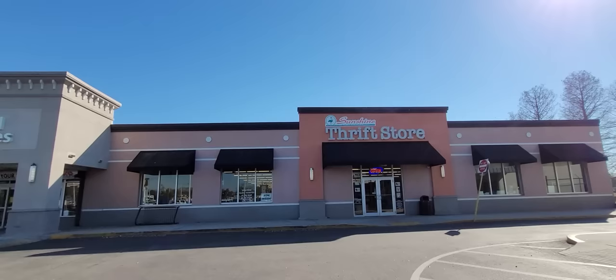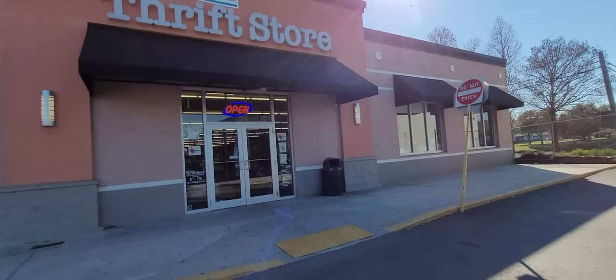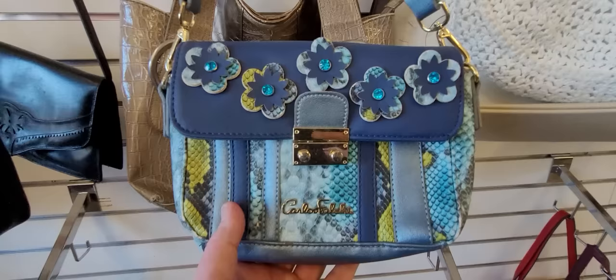Let's go in here and see if they have any purses, jewelry, or anything else to pick up to resell. You never know, but it's been about a week or so, maybe 2 weeks since I've been in here.